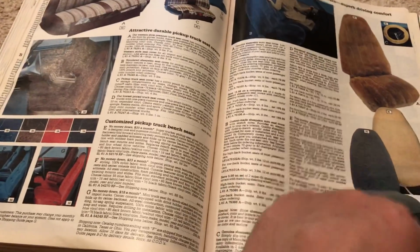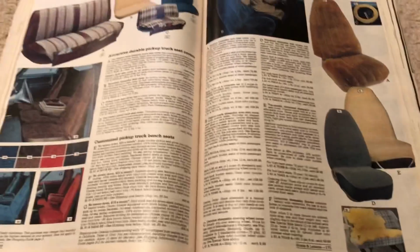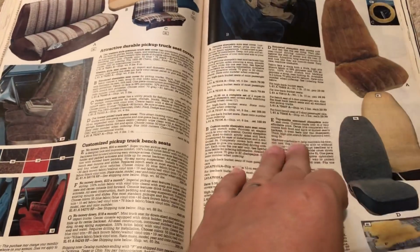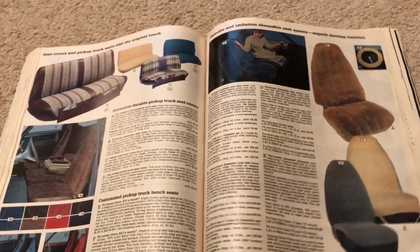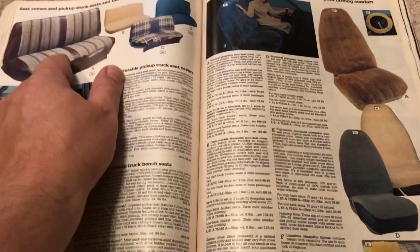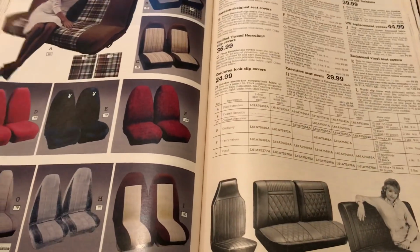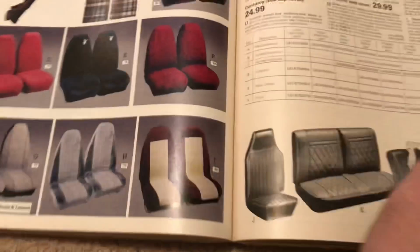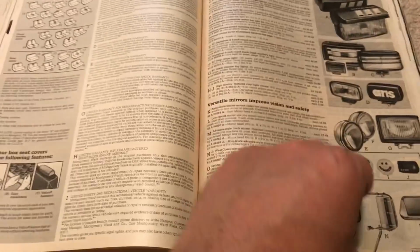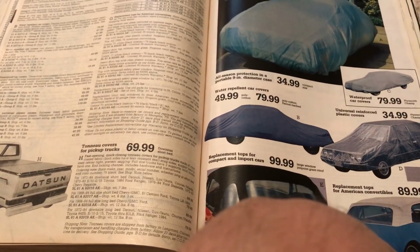All kinds of things to put over your seats, where you upholster your car, 1950s style. Seat covers and pickup truck cover seats as the original touch. You so can't buy this stuff anymore. But if you were redoing an old pickup truck, that's what you would buy. Here we go again with the whole bunny. Yeah, I can see the guy driving that car. I can see it in my head. The little pencil thin mustache and long greasy hair.